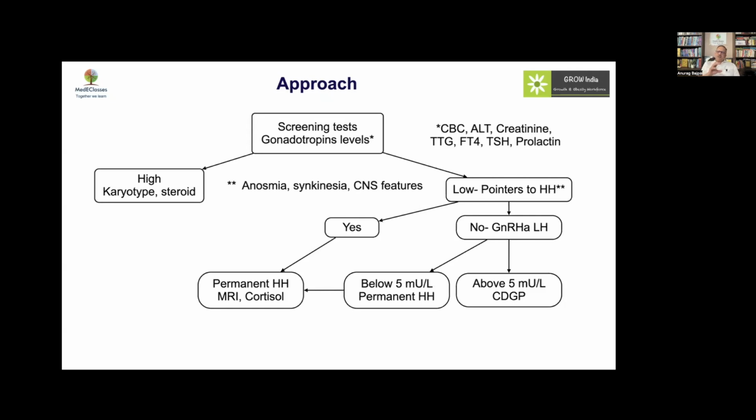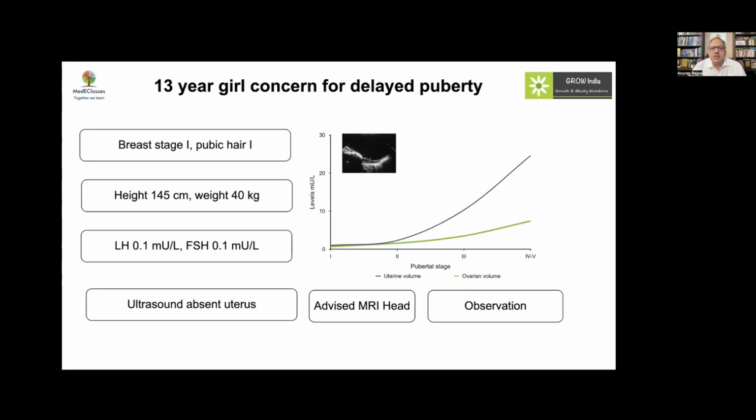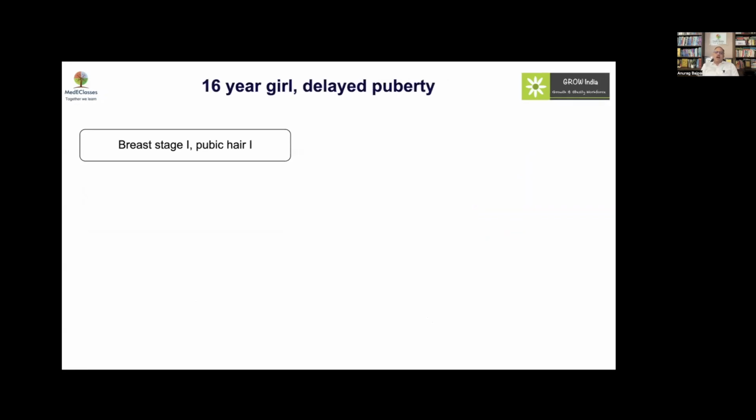So evaluation is very simple. Go for simple chronic diseases followed by FSH, which will guide your evaluation towards karyotype if it's high, MRI and other causes if it's low. In that regard, we'll run through a few cases, and this is what I discussed earlier. A 13-year-old girl with concern for delayed puberty. Unnecessarily, this case had a lot of workup. Advised MRI head, ultrasound was showing absent uterus. So this is a scenario in which if it's too early, wait and watch. Do not do too much workup in that regard.